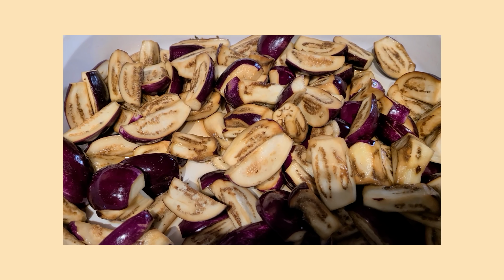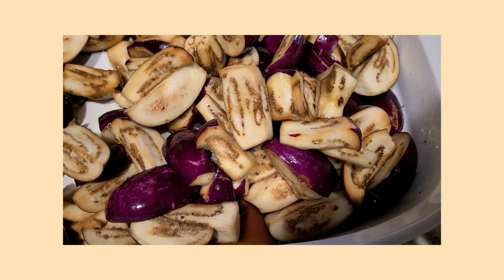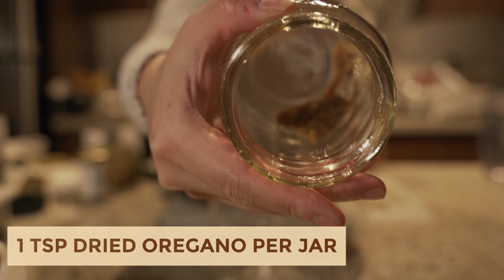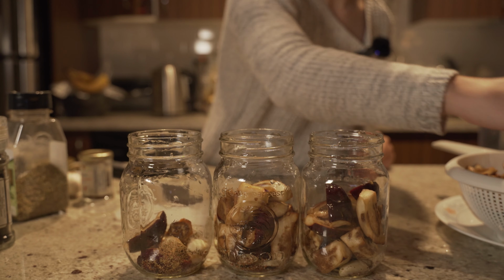Once the 2 hours are over, you can see the eggplants are nice and softened. Some of the water has come out, and you can use this eggplant juice as part of your brine. Into each of the jars, I put in 1 teaspoon of cracked black pepper, 1 teaspoon of Aleppo pepper or red pepper for a bit of spiciness, and 1 teaspoon of oregano. And I also put a smashed garlic piece into each mason jar as well.